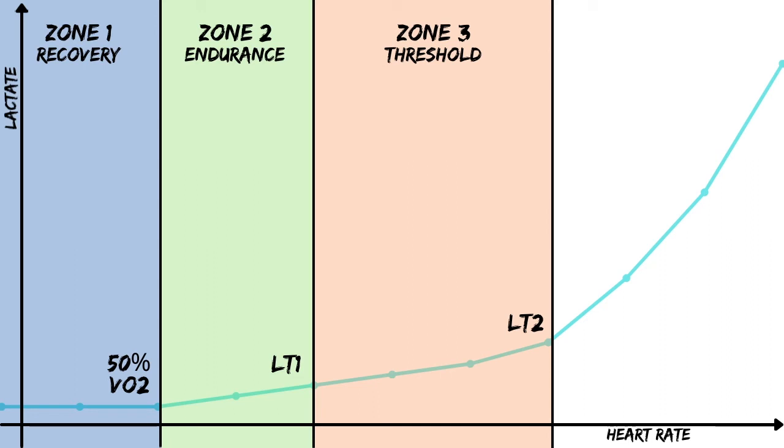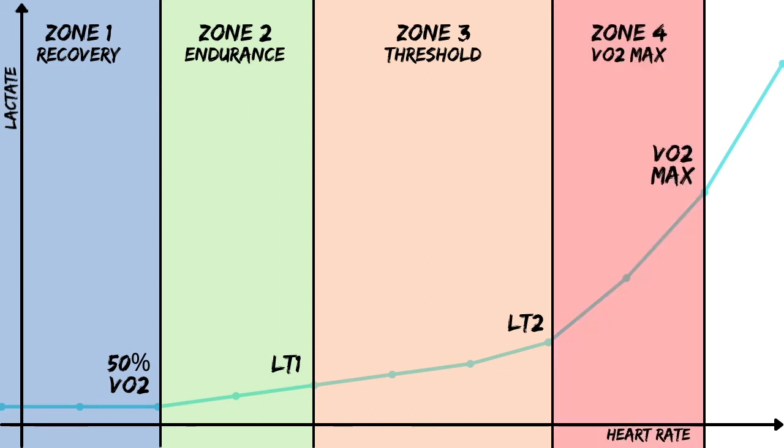VT2 up to VO2 max is what we call zone four. So that's predominantly our long interval type range, 3 minute, 4 minute, 95% of VO2 max type stuff. And then anything above 100% of VO2 max, we just term it a zone five, and it's an open-ended zone because it just depends on what our goal of that session is.